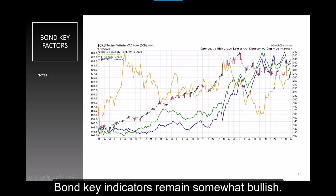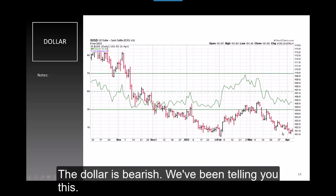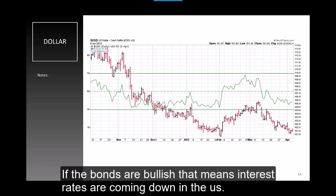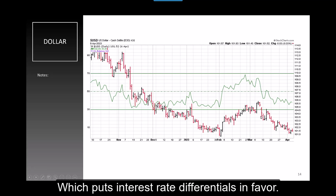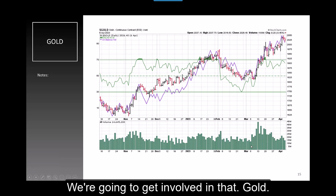Bond key indicators remain somewhat bullish. The dollar is bearish. We've been telling you this. And it's going to stay bearish, partly because of the bonds being bullish. If the bonds are bullish, that means interest rates are coming down in the U.S. They're not coming down overseas. They're still going up overseas, which puts interest rate differentials in favor of everything but the dollar. So the dollar is going to remain bearish here over the near term. We're going to get involved in that.